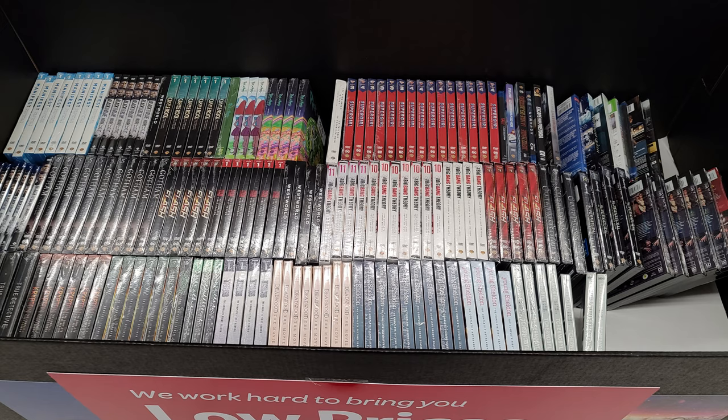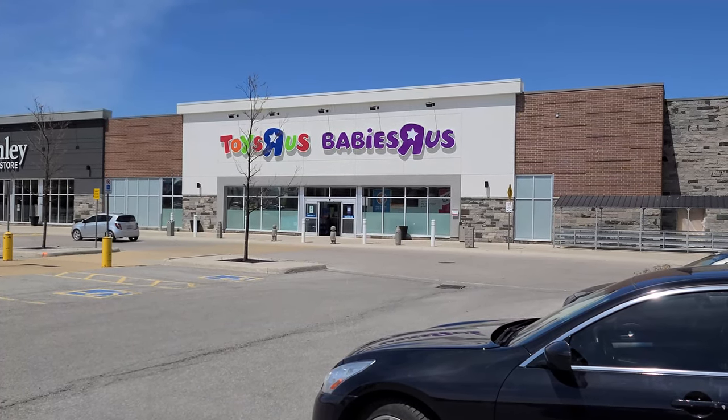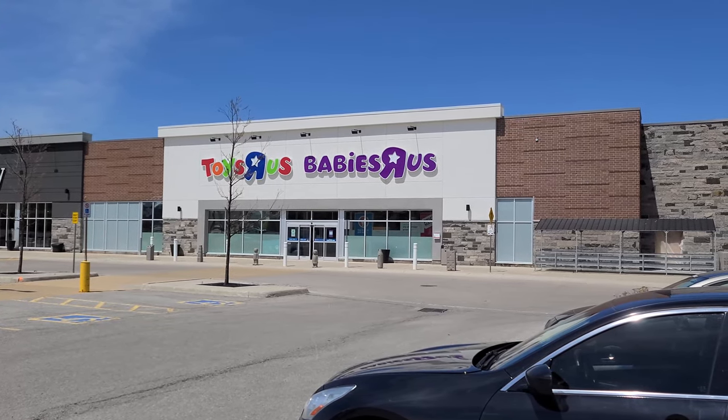But just thought I'd show you guys that before we move on to our next location, which is Toys R Us / Babies R Us. Yes, in Canada, we still have Toys R Us.